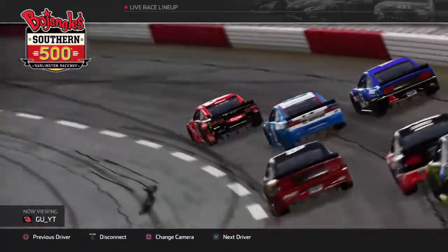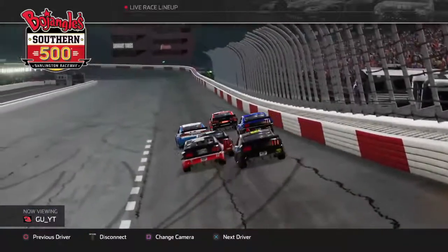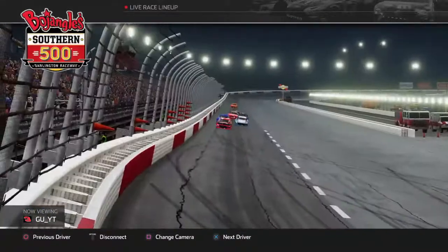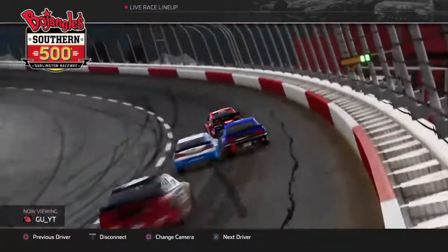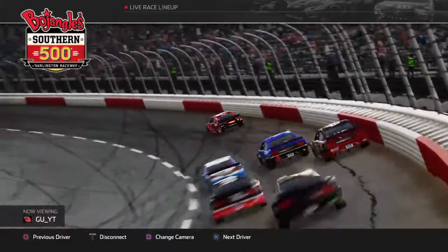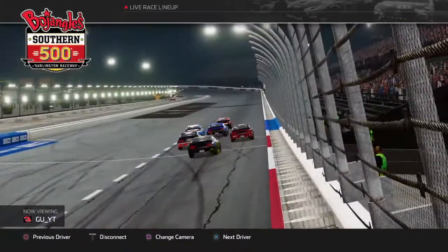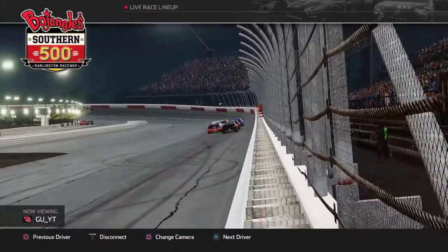Here we go. Down the back straightaway. GU out in front. Here comes the 9 of Awesome with GU on his... Sorry, not GU. Liners on his outside. Through 3 and 4. Contact being made. Dave into the outside wall. Side by side coming out of 4. White flag, one more time around from Darlington Raceway.